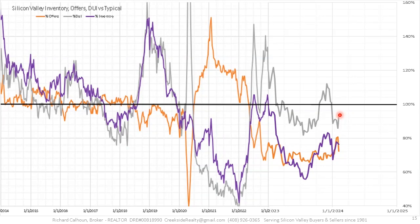95%. Now, the reason DUI isn't above the 100% line is these three indicators are all determined independently. And so the median DUI does not necessarily happen in the same year as the median number of offers and the median number of active inventory, because the purple is above the offers. So you're having more inventory compared to offers, but yet the DUI is below where you'd expect it to be. And the reason that can happen is all three numbers I look at independently, and they happen in different years. So you can't do the ratio. If you did the ratio, you'd be up here above 100%.